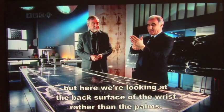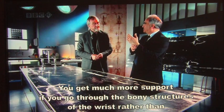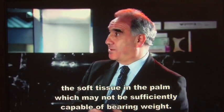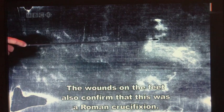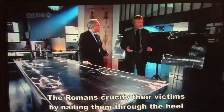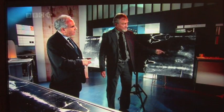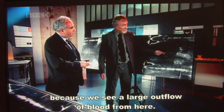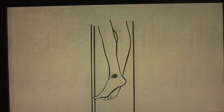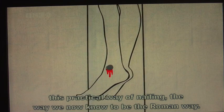It's possible, and yes. You get much more support if you're going through the bony structures of the wrist rather than, say, soft tissue in the palm, which may not be sufficiently capable of bearing weight. The wounds on the feet also confirm that this was a Roman crucifixion. The Romans crucified their victims by nailing them through the heel, and this man was pierced by the heel because we see a large outflow of blood from here. The blood stains on the shroud are consistent with this practical way of nailing, the way we now know to be the Roman way.